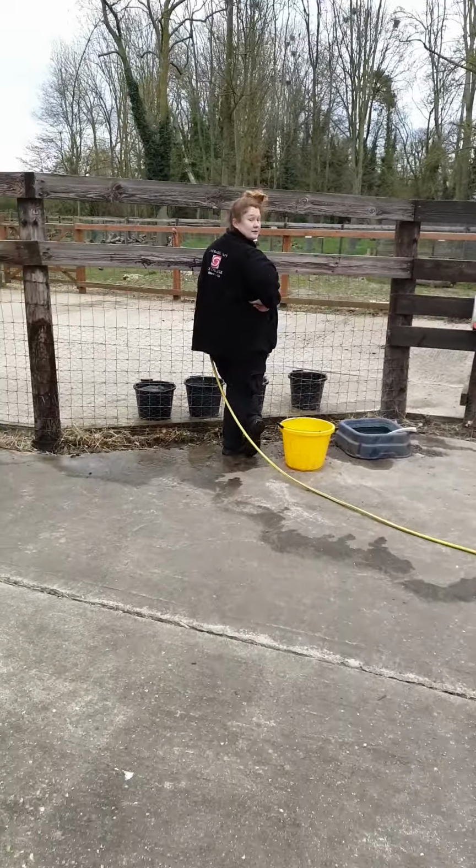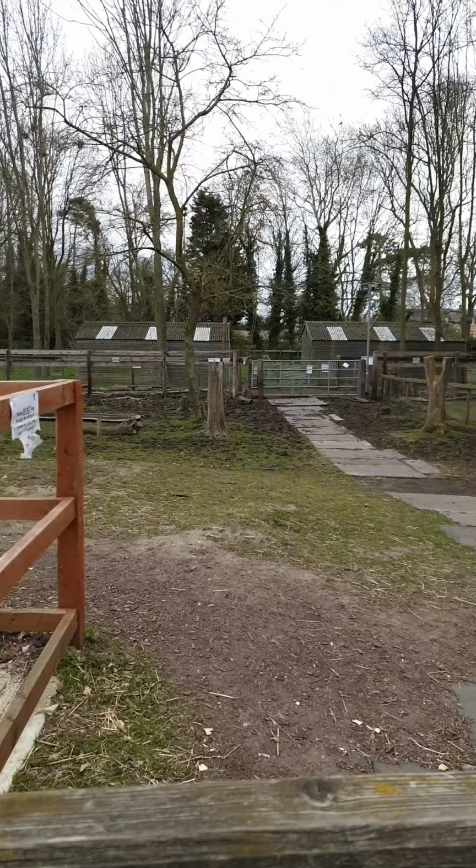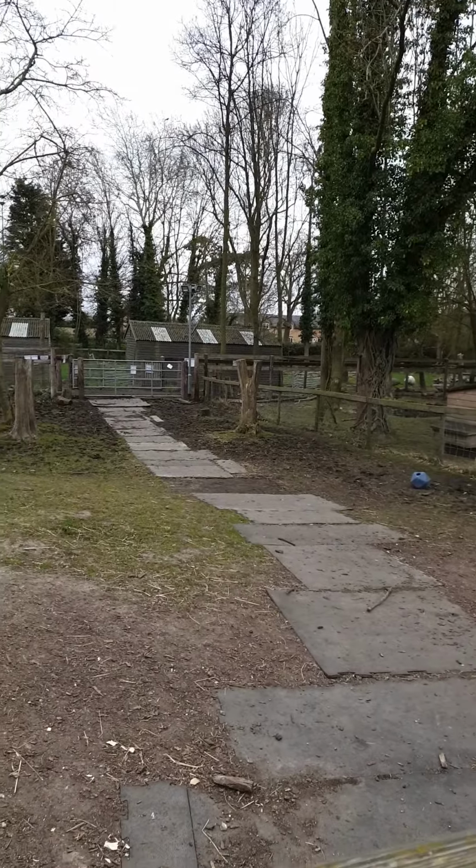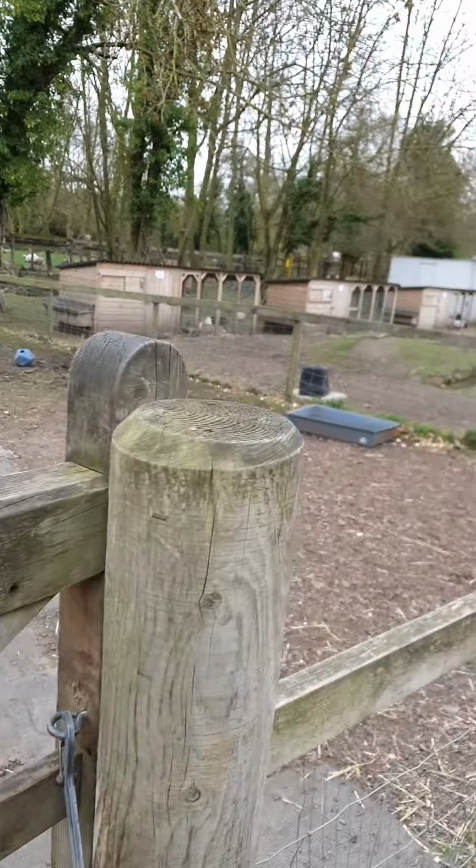And then you can just see their paddock area here. So if you look in the background, you can see where I was from the very start of this tour, and you can see the rears at the back. So this is all of the donkey paddock.